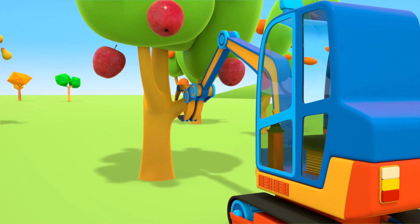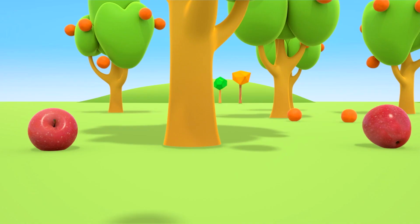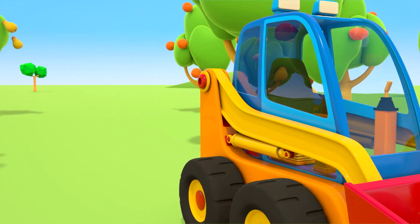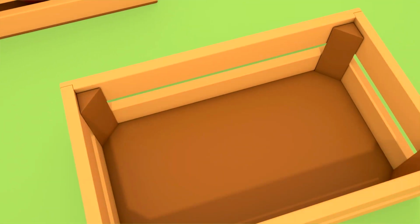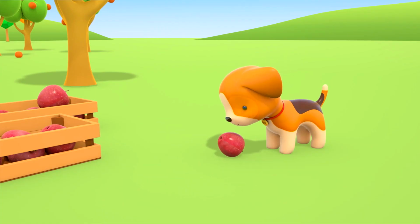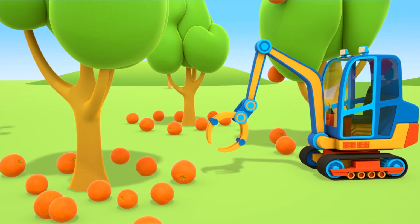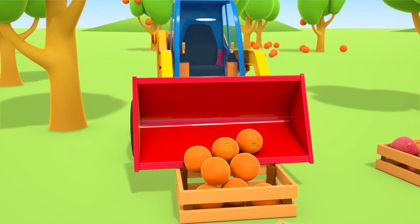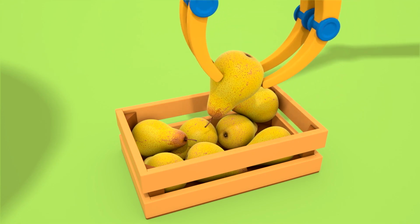The excavator is shaking the apple tree, and the apples are falling onto the ground. The loader's collecting the fruit in its bucket. One box full of apples. 2 boxes. 3 boxes. Neat and tidy. Now to pick the oranges. The first box. And the second. Pears. The excavator's doing a wonderful job with its grapple.